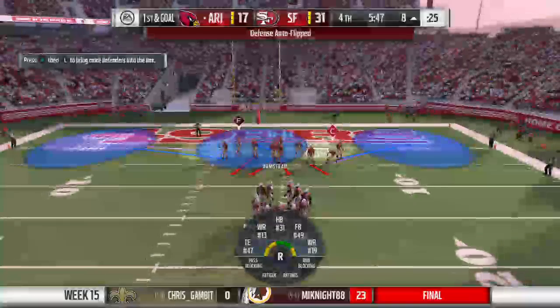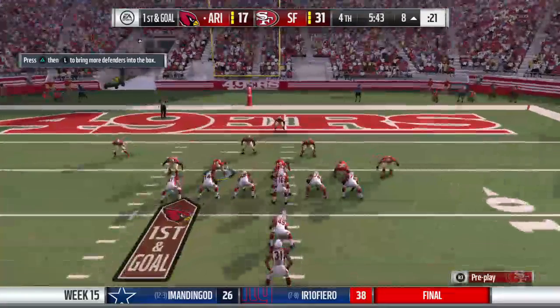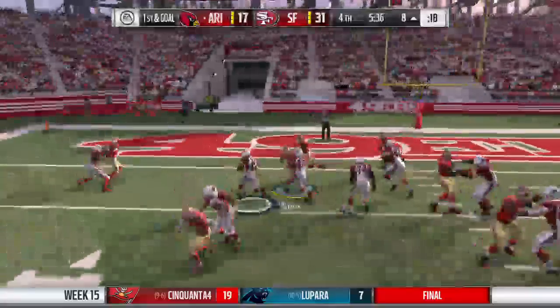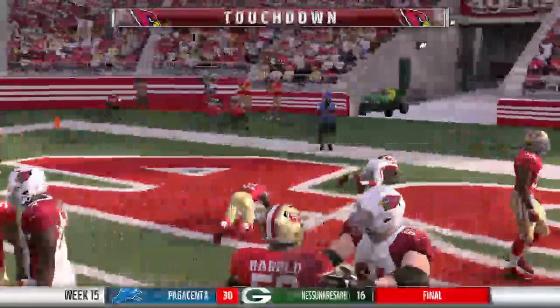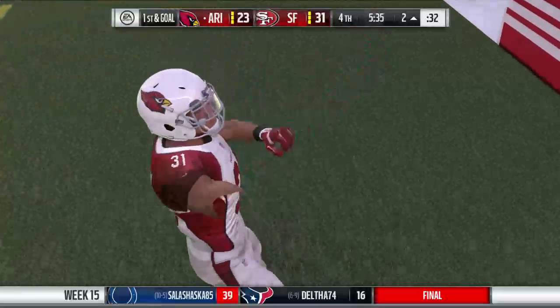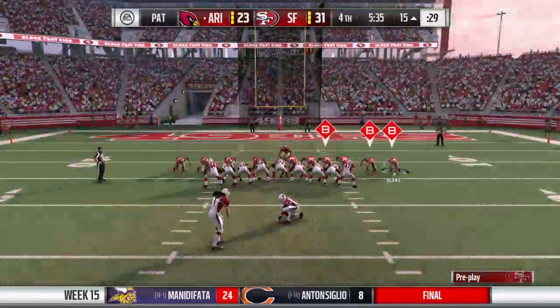So the run gets them the first, and now they operate with a fresh set of downs. Here we go now. Blue landed. They'll try and run. This is Johnson. And he'll take this one in for the Arizona touchdown. David Johnson with his 13th touchdown of the year and 2nd of the game. And the Cardinals have cut it to within a score.